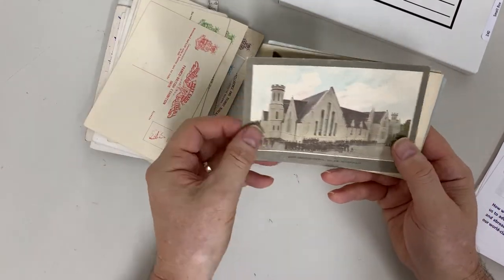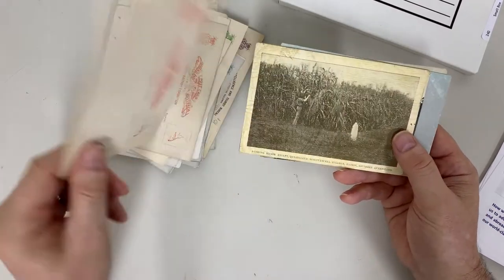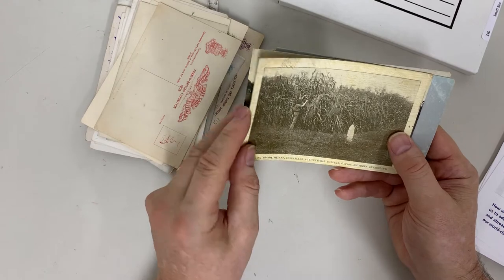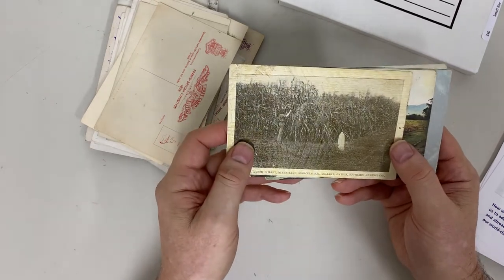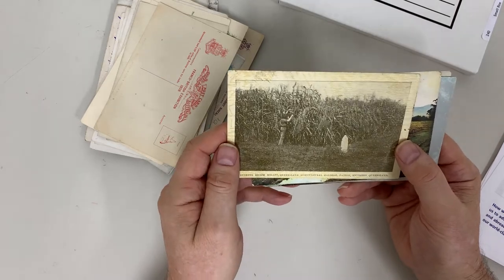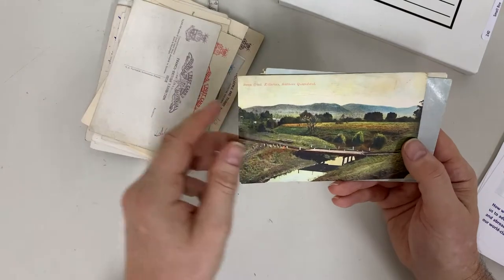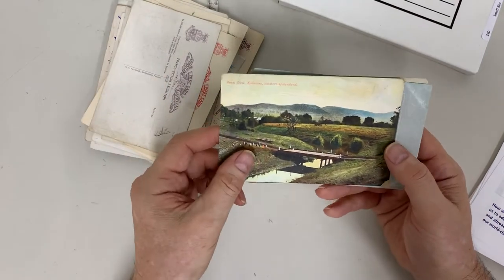View on Cairns Railway, Boys Grammar School, Ipswich, Barron Gorge, Bending Broom Millet. Why would you bend it at the site where you were picking it? A card has a crazed surface, which is not supposed to have.